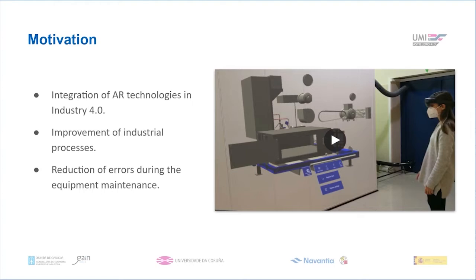The motivation for carrying out this work lies in the fact that over the last few years, shipyards are upgrading and integrating new technologies into their manufacturing process, leading to what is known as Industry 4.0. Among these new technologies is the augmented and mixed reality, which provides an improvement during the industrial processes, allowing the creation of new learning and communication systems in real time that achieve a significant reduction of errors during the assembly and maintenance processes of the part.